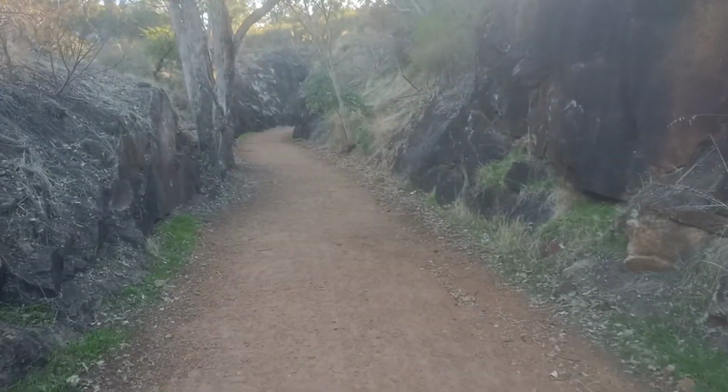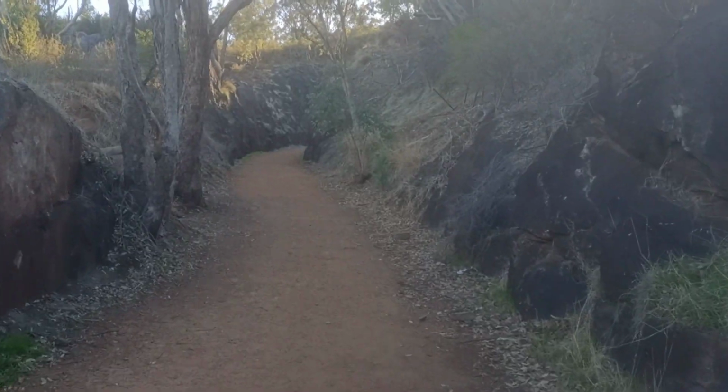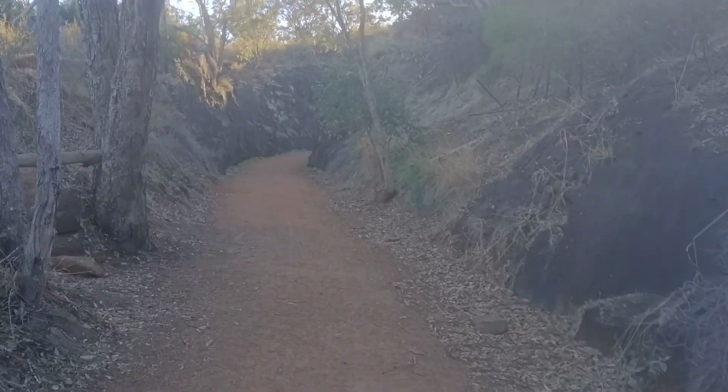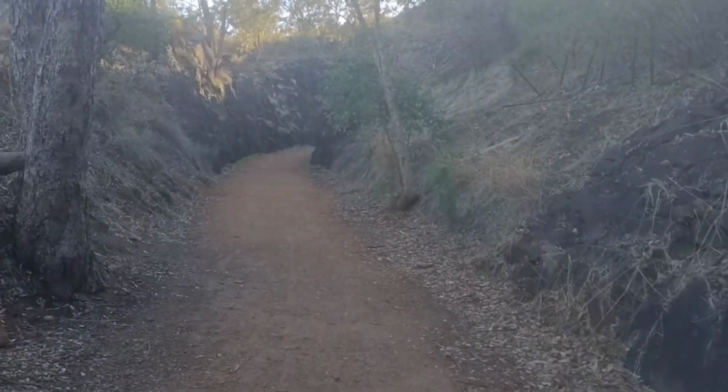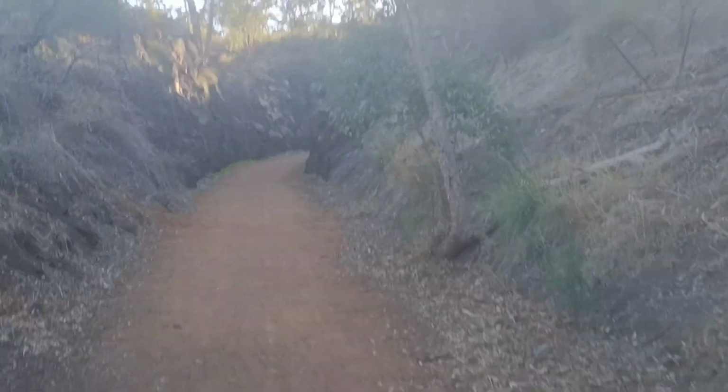Okay, we're heading straight for the tunnel right now. Oh, look at that. Absolutely beautiful. And you can understand the reason why I love coming out here in the bush. Nature at its best, eh?